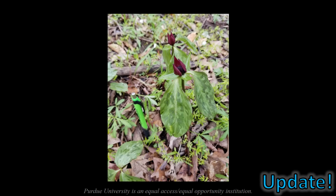Notice the unique red flowers shown here. There's some speculation that the coloration of the leaves, the mottling that you can see here, could be a means of camouflage against deer, who will otherwise eat the living heck out of this plant in some areas and end up decimating its population.